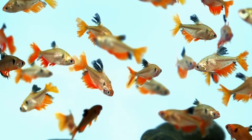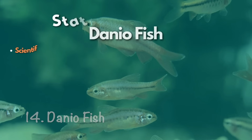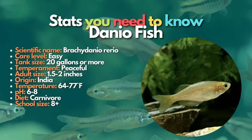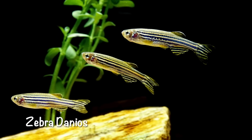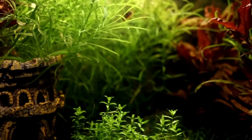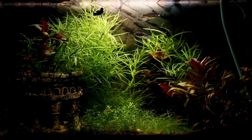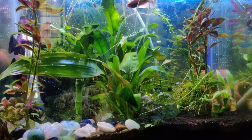After Serpae Tetra, now let's talk about Danio fish. Danios are excellent schooling fish for freshwater aquariums. There are many awesome species, but the well-known zebra danio is one of the best examples. Zebra danios are among the most popular schooling fish because they are affordable and get along great with many different tank mates in community tanks. These fish love to school in the middle and upper layers of the tank, and they don't need a heater because they are comfortable in cooler water temperatures. Zebra danio fish are active swimmers who need plenty of swimming space to stay healthy.